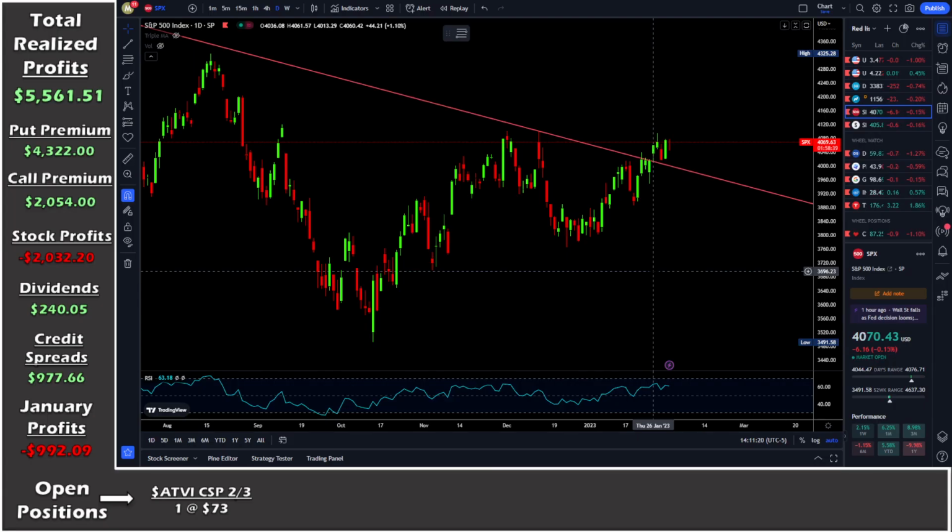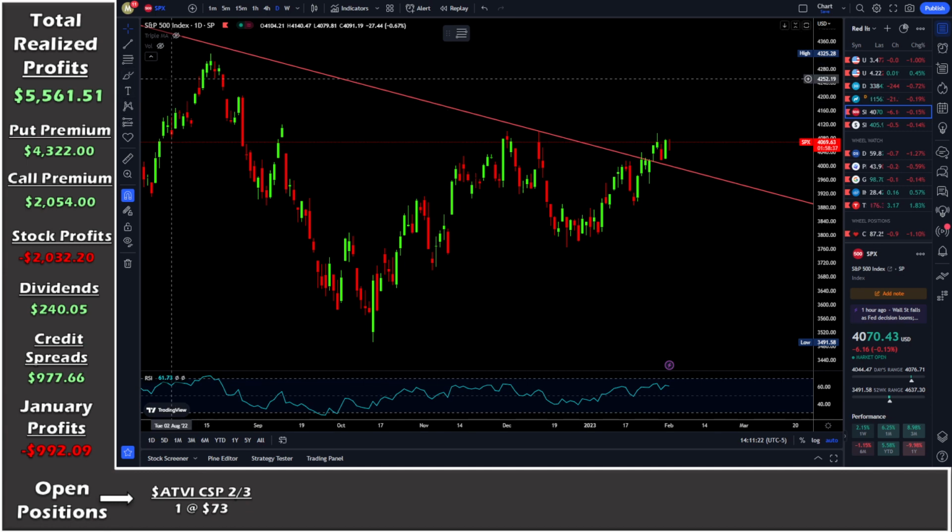So here is the graphic showing all the account details, the total profits, the put premium, all that stuff. But more importantly, the January P&L. This is final. I'm ending January down $992.09. And now, that's not good. You know, no one likes to see that.